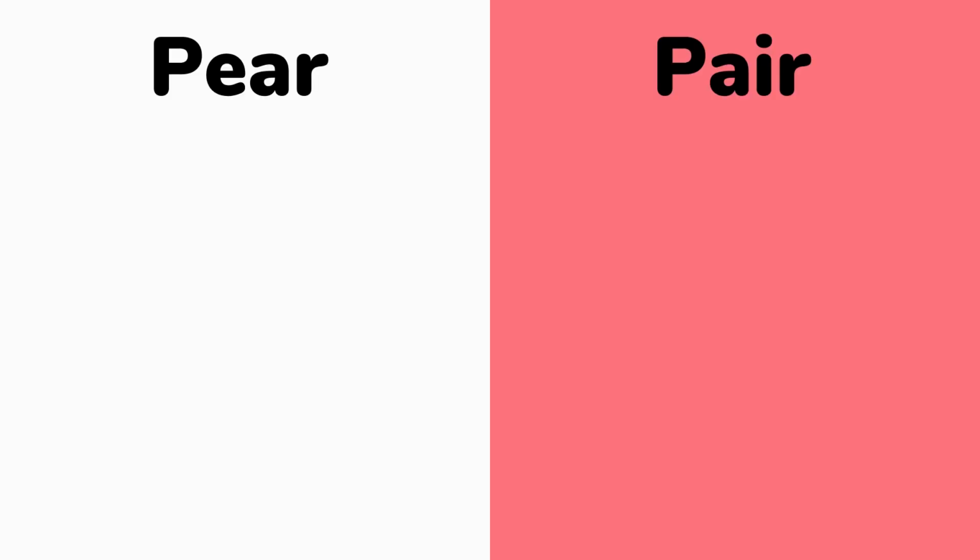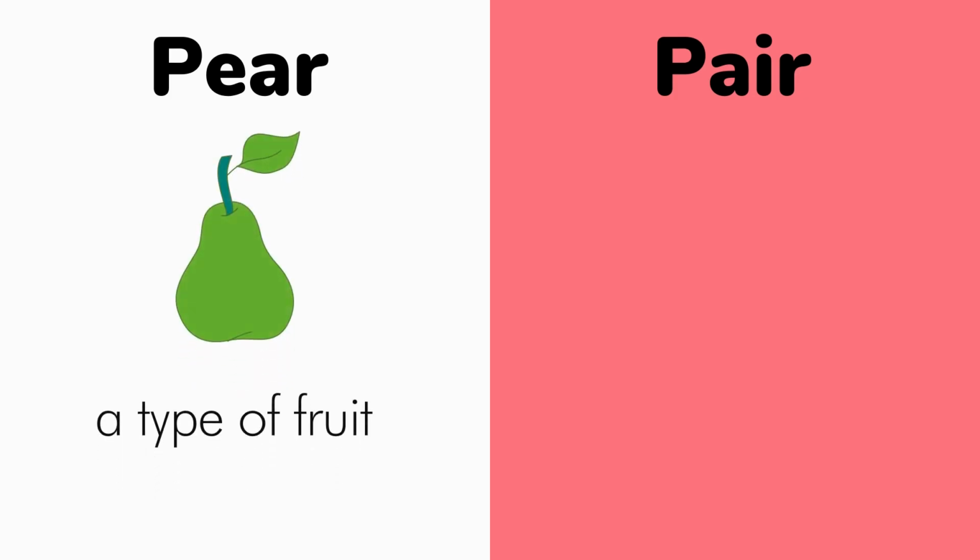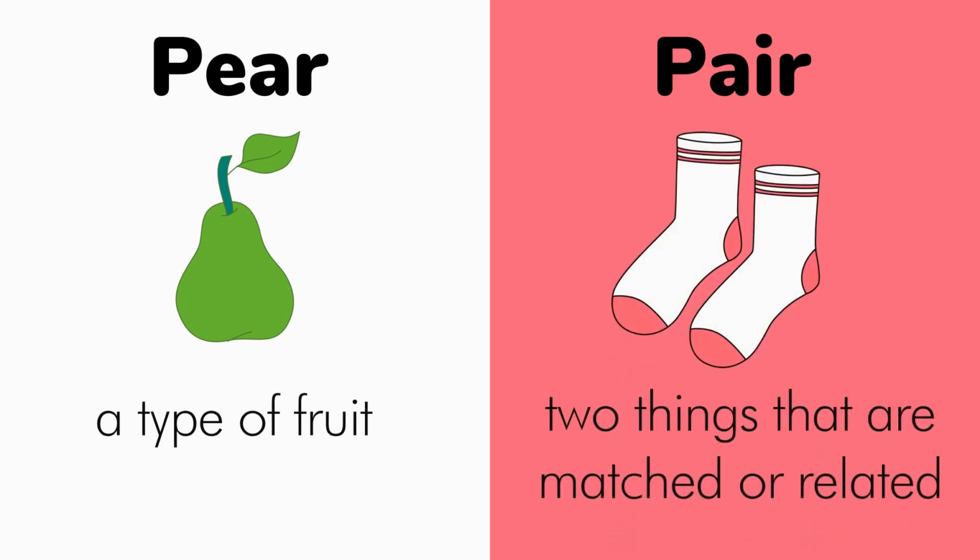Here are seven homophones you should know. 1. Pair, pear. The first, pear, is a type of fruit. The second, pair, refers to two things that are matched or related, like a pair of socks.